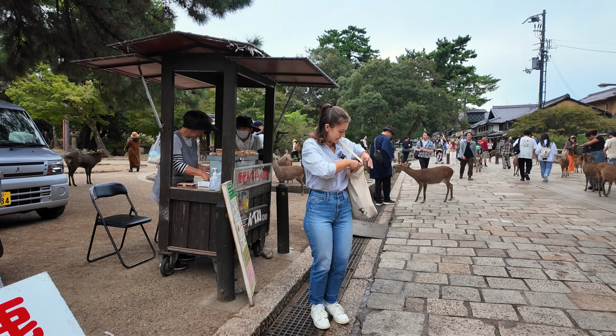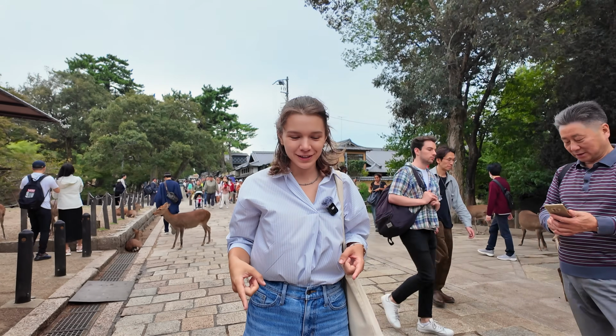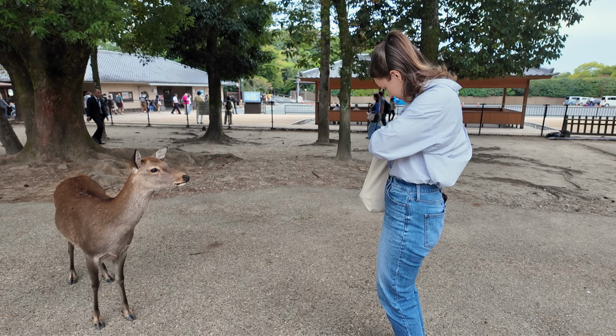Okay. In the bag. Okay. These are the smartest deer because they're standing right where the food is. I have nothing. I have nothing.